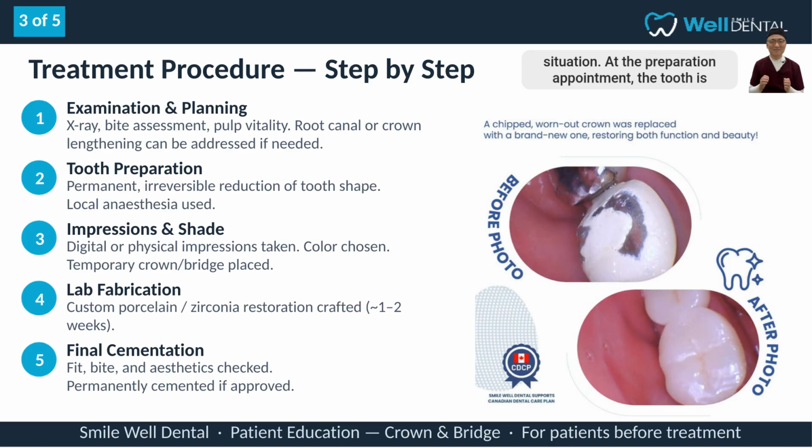At the preparation appointment, the tooth is permanently shaped under local anesthesia, impressions are taken, and the temporary restoration is placed. It generally requires 1 hour or 90 minutes. The dental laboratory fabricates your custom crown or bridge, usually taking 1 to 2 weeks. At the final appointment, fit, bite, and aesthetics are carefully checked before the restoration is permanently cemented. Clinical case photos may be shown at chair side during consultation.